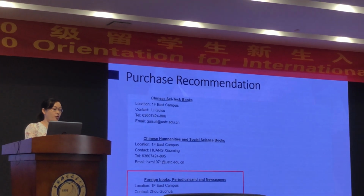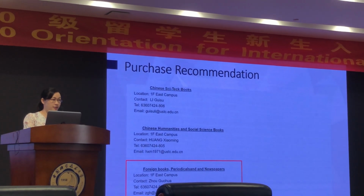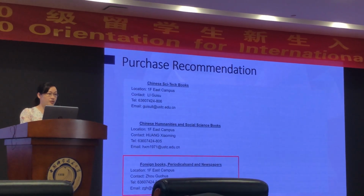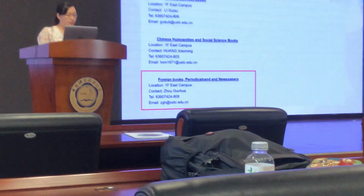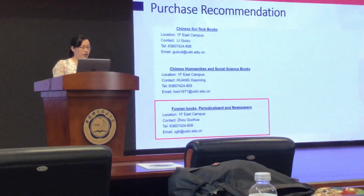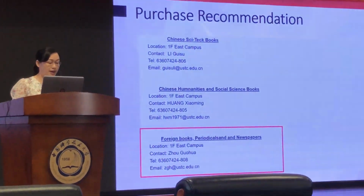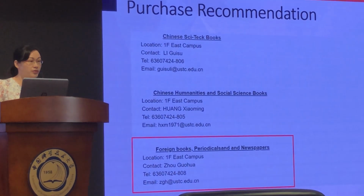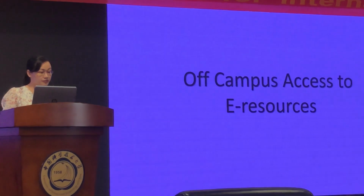Another way is a purchase recommendation, and you can recommend the book you are interested in to our staff. The foreign books are in the charge of one of the staff called Mr. Zhou. You can write to him.